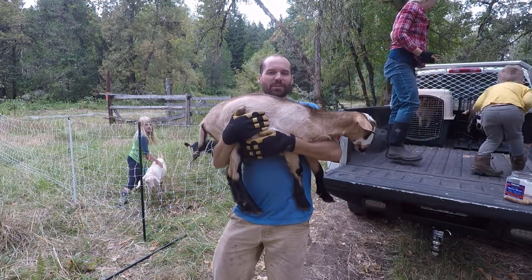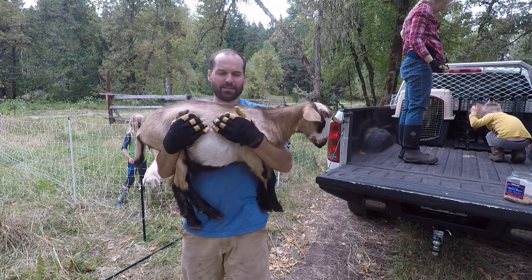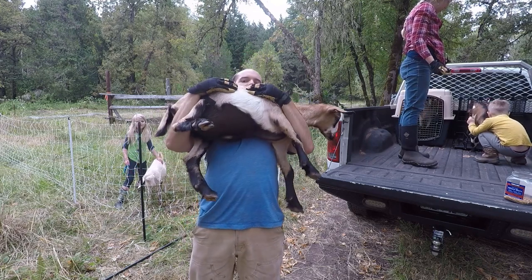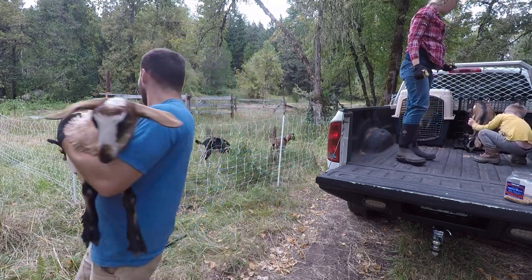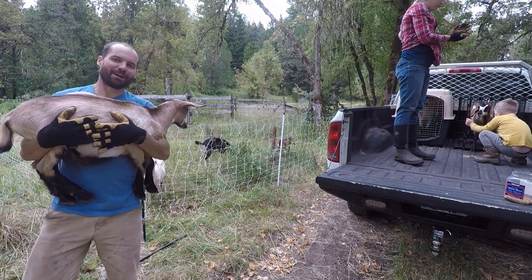All right, so two of the goats we got are twin sisters, and this is one of them, and the other looks a lot like her. They're this light brown with a black belly. I think that one's Daisy. Aria wants to name them Daisy and Poppy. Daisy and Poppy, the flower girls.